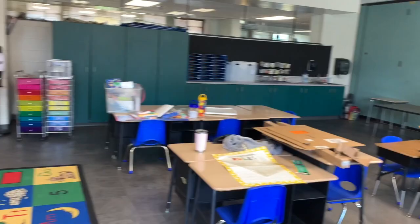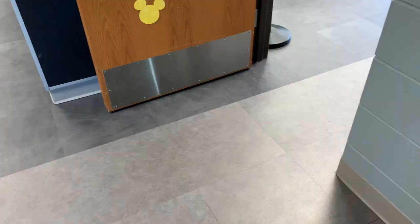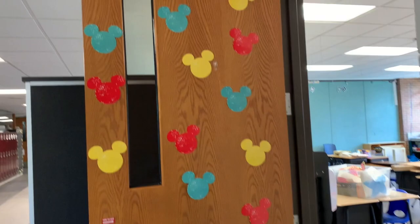I'm extremely overwhelmed. And then we went down to the resource room and they gave us a bunch more guided reading and some other puzzles. So I'm just going to continue trudging along. Okay, so I got my door done with the little Mickeys, and it's going to have their names on all of them.